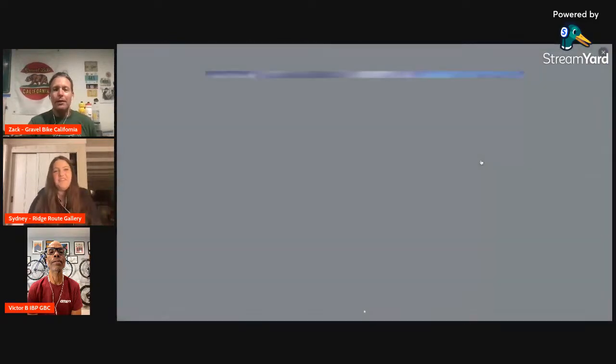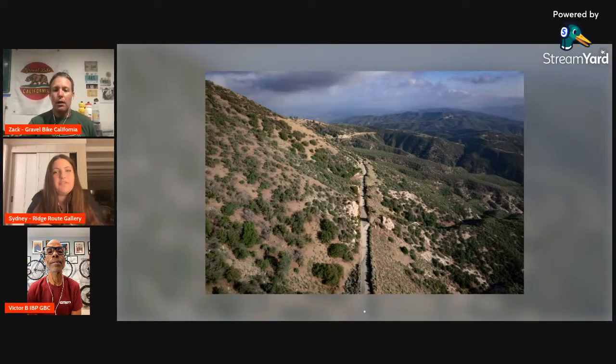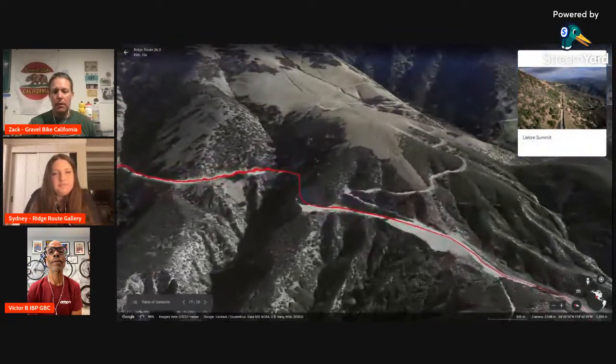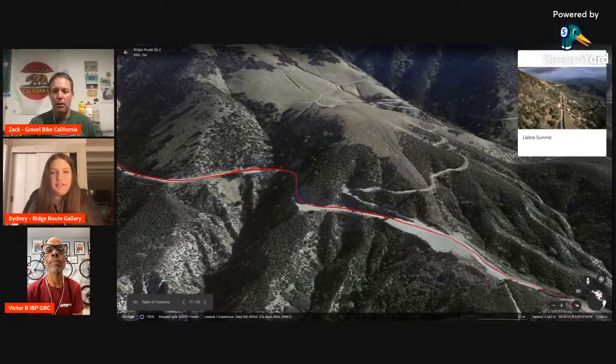Yeah. One thing I want, go ahead. If you need a good spot to park, right where that dirt road drops down, there's a nice big open spot where the maintenance camp used to be. Okay. So you could just go straight for it right there.